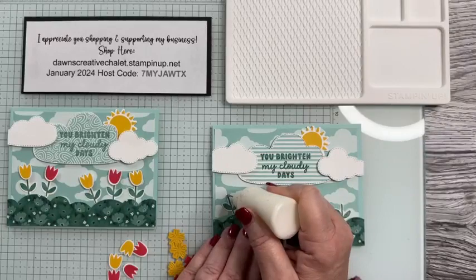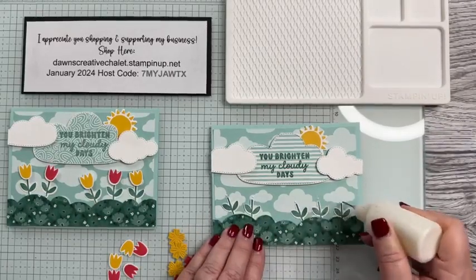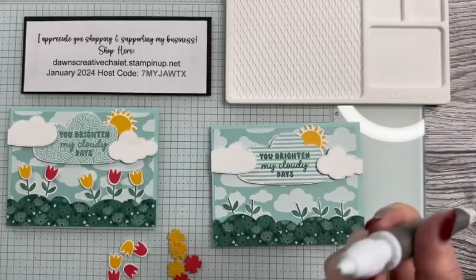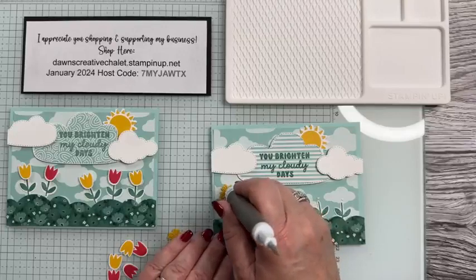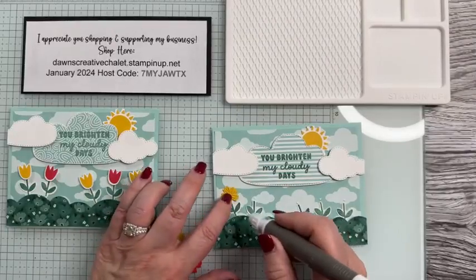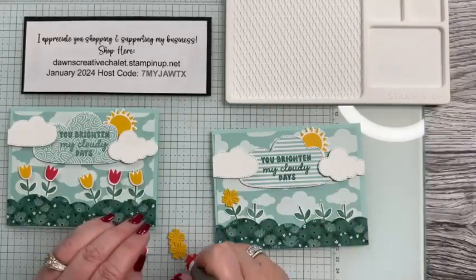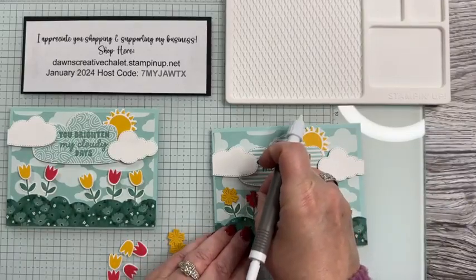I'm making an executive decision, and I'm going to put the little dots of glue where they're going to go. That way there's less chance of getting it on my hands. And then our good old Take Your Pick tool with the putty on the end. Let's see here. Oops, maybe I didn't put enough glue on there, huh? And then, whoops. Oh my goodness. Well, alrighty then.